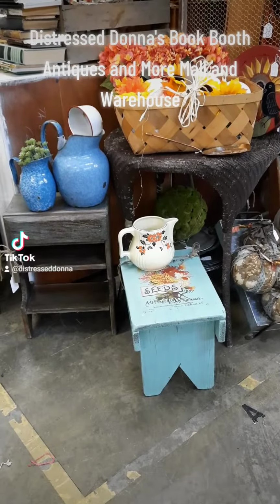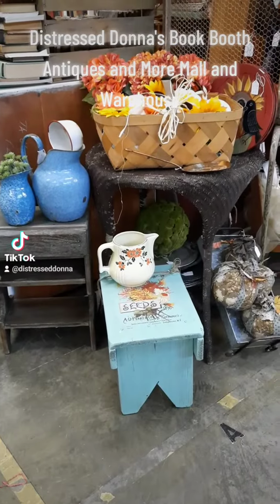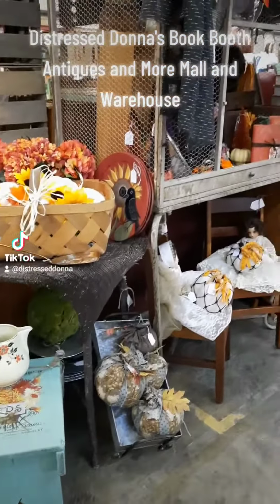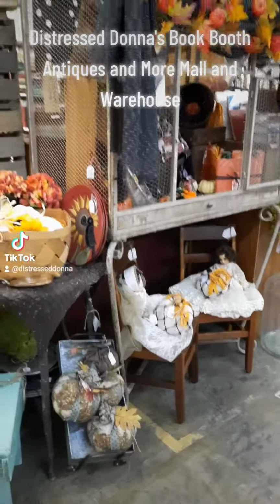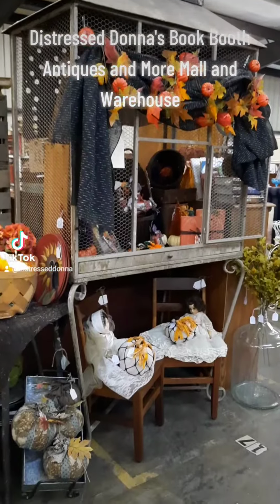Okay, this is the book booth. It's a mess. I'm trying to clean it up. But I do have the front of it all decorated. I'll have to stand back so you can get all the bird cage.